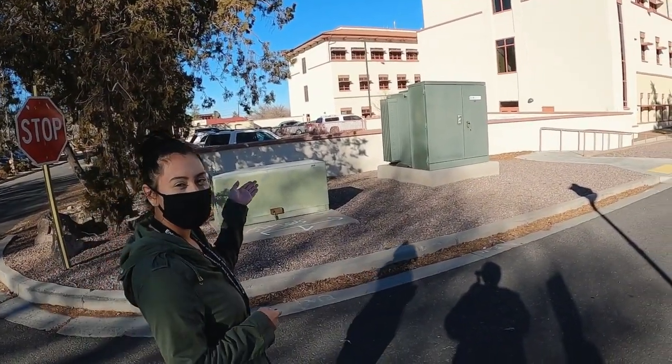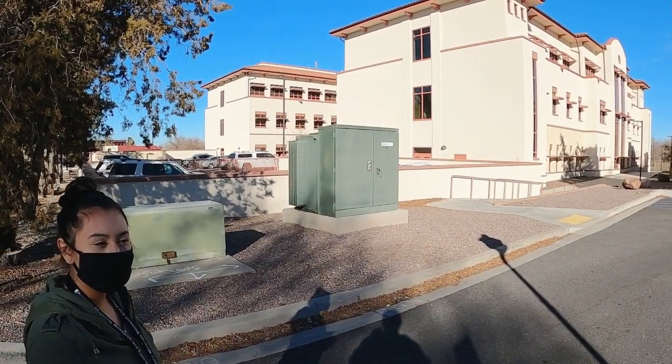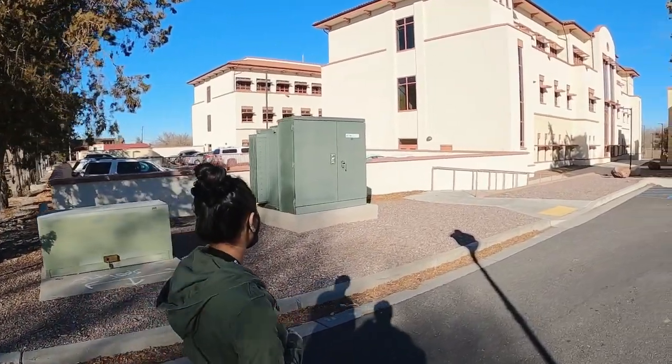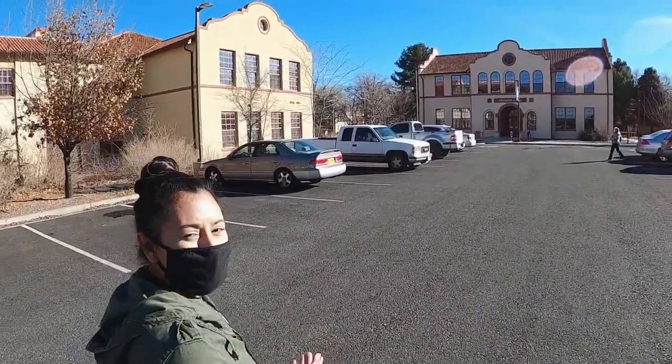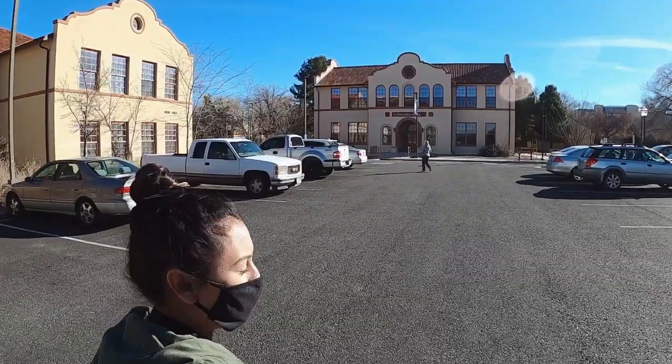The farthest building is the Mineral Museum. They have a nice museum where you can go look at some cool rocks, and it's free for students, of course. We have Kramer Hall right in front of us, which is the Psychology and Computer Science department.